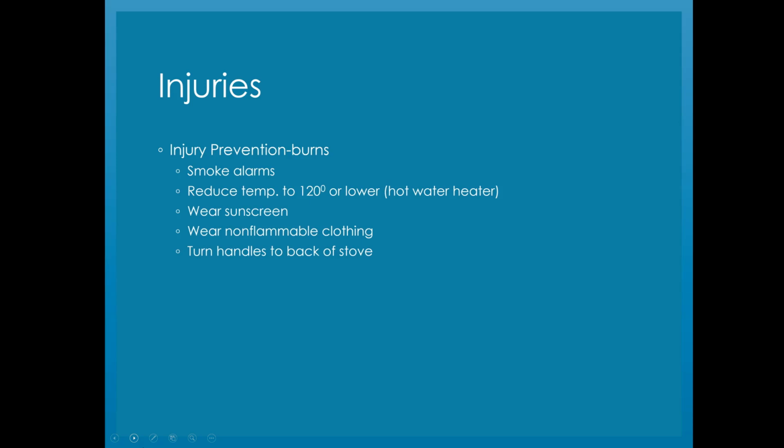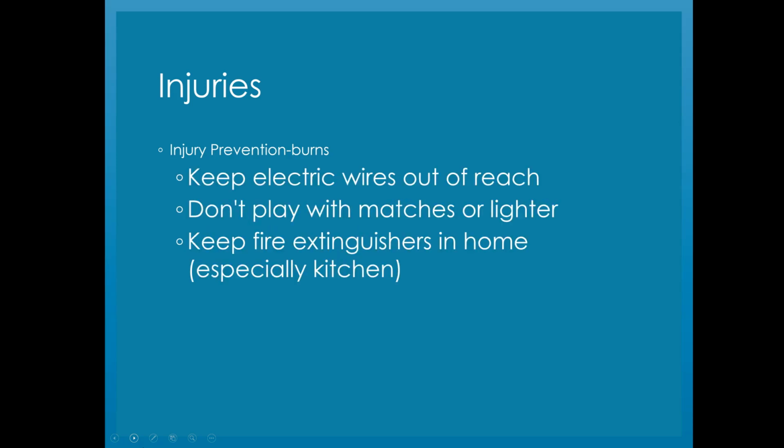Again, about education and planning, growing up we had a fire escape ladder, and we all knew where it was. It was right under the window that we would break to try and get out if something happened. So again, you just want to have a plan and educate the parents and the family and remind them of that plan. Keep electric wires out of reach. Don't let kids play with matches or lighters, and keep fire extinguishers in the home, especially in the kitchen. People usually will have them under their kitchen sink. It's important.